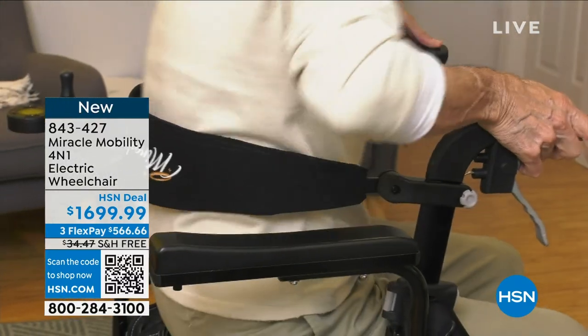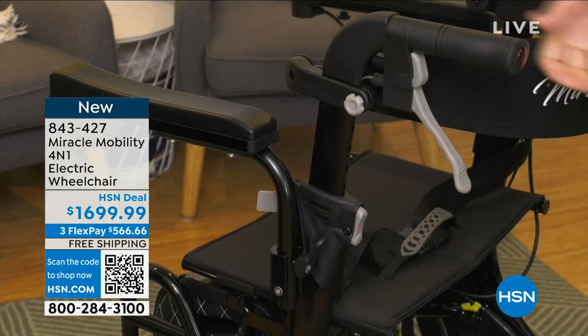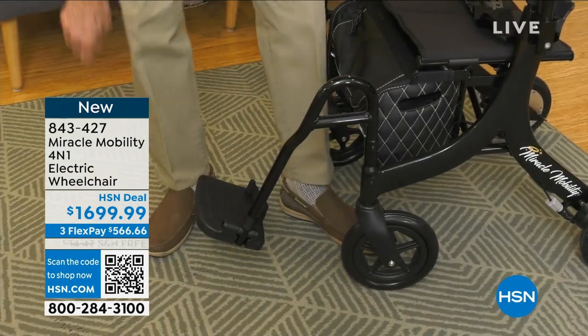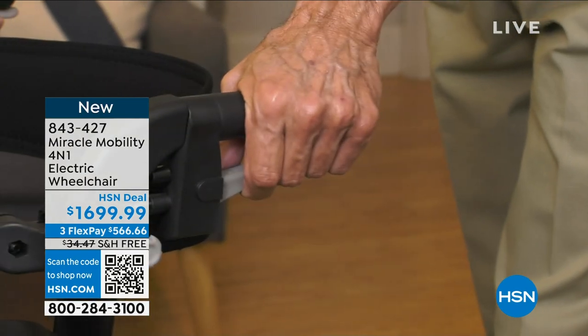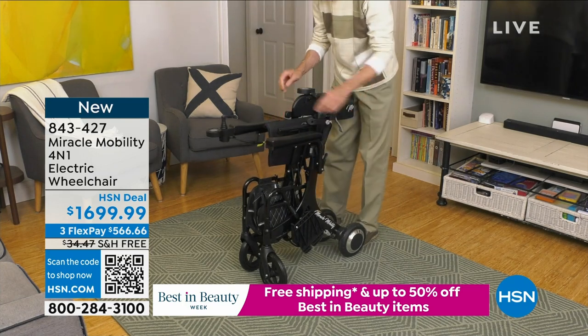So whether you have someone with you, whether you don't, whether you want to be independent, I think about my dad at the end of his life. I would have loved to have had something like this for him because he still had his pride and he didn't want us to carry something big and heavy that we had to think about transporting. This folds up so easy and transports, and he wouldn't do things with the family anymore.